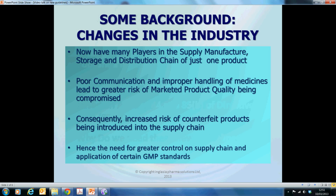Also, the EU Commission had published and made effective in January this year the Falsified Medicines Directive 2011/62/EC. So this is a timely issue of these new guidelines, so that we have a greater control over the entire supply chain in minimizing the risk of counterfeit medicines entering the supply chain, whether it be through sourcing of the raw materials and APIs right through delivery of the finished product to the customers.